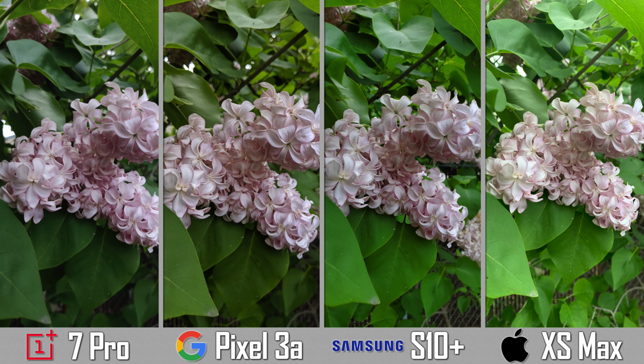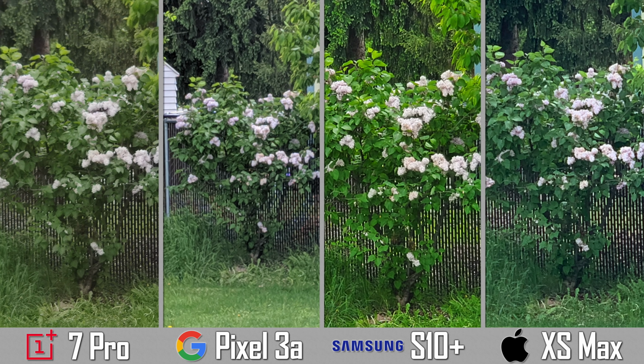In this macro shot, the flowers were blowing in the wind, so the phones had to freeze the motion to get good detail, and the Pixel 3a did the best at this. Although the XS Max doesn't look as detailed because of the lack of contrast, I really liked how it exposed the image. This photo was shot at maximum zoom, and we can see that the Pixel 3a can't zoom in that far since it's the only one that has a single rear camera, and because of that, you lose a lot of detail. The XS Max did pretty well, but it's lacking contrast, and the S10 Plus is the clear winner in terms of detail, although the colors are oversaturated.